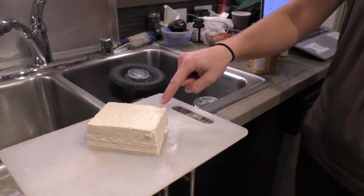Feels like poking a sea cucumber. It's kind of wet and smushy.